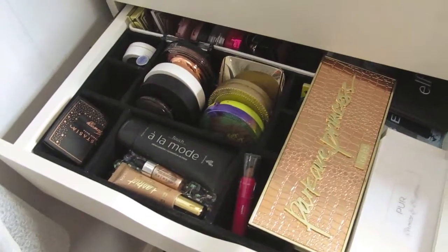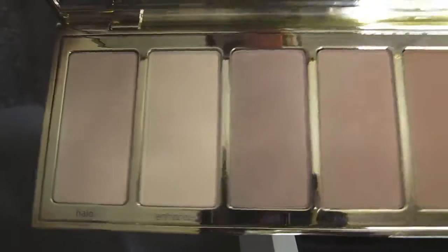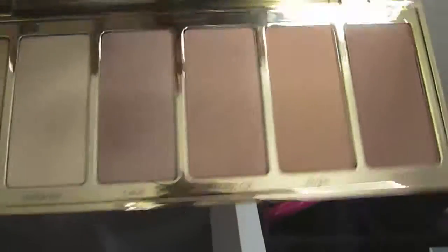And then next drawer is, so this next drawer is blush, bronzer, highlighter. Okay, so I have the Park Avenue Princess face palette. This has your highlight powder, contour, bronzer. I really like this palette. I just started using it.